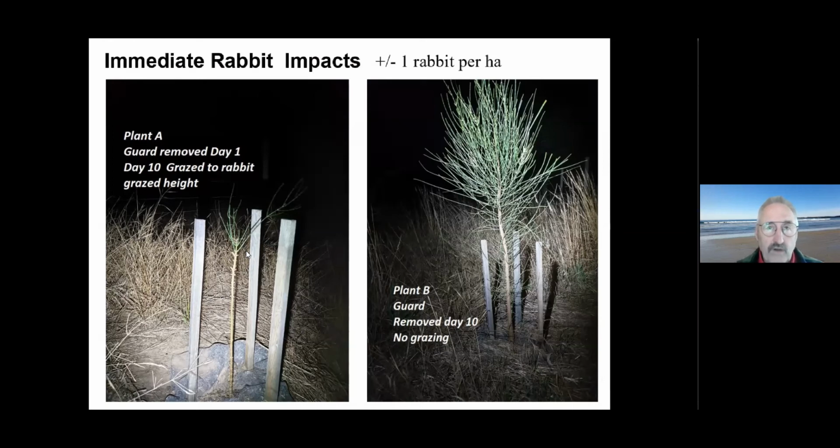This site would have only carried, there were 2 burrows, one of which was active, maybe 1 rabbit per hectare. Certainly the sign, the dung and the scratchings were indicative of very low rabbit numbers. This plant next to that one, the guard removed on day 2, no grazing. What it means here is that as these plants become mature, this plant will not have branches that are low enough to ensure an escape height for small woodland birds. The landscape will be made less advantageous for them. A landscape like that is ideal for foxes and ideal for feral cats, hence the saying that rabbits kill birds.